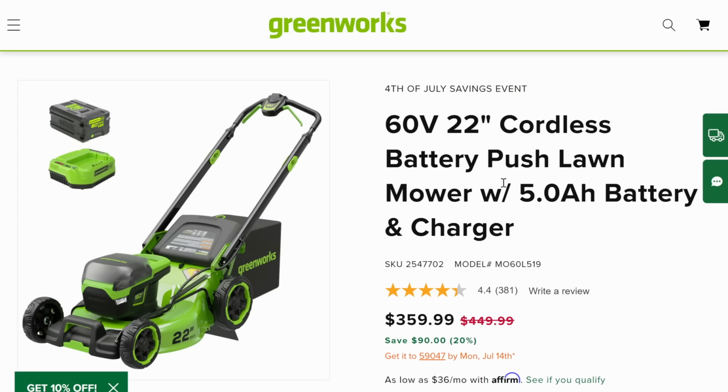And then another one arguing for deal of the week. We got the 22-inch push mower with the 5 amp hour battery, with the charger. That is one of the top of the line ones from Greenworks. And it's on sale 20% off. You're saving $90 on this one. That's a fantastic mower right there.